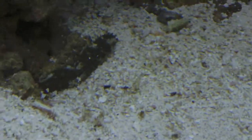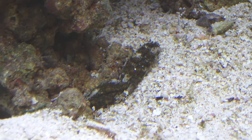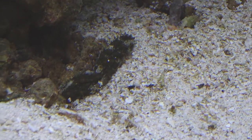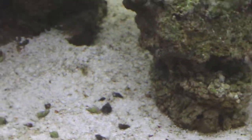I got some other additions to talk about. Finally, the sea cucumber arrived. Pretty neat looking dude. Hoping he'll continue to clean the sand bed up in the 60. And I added some more hermits, a few more snails.